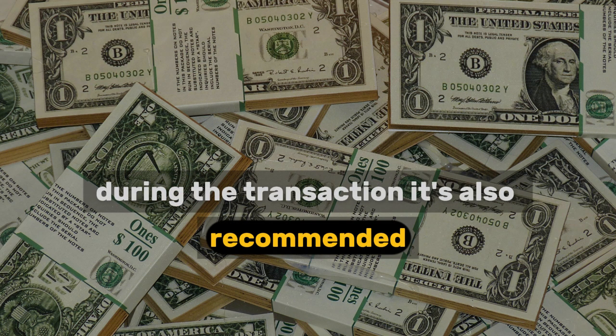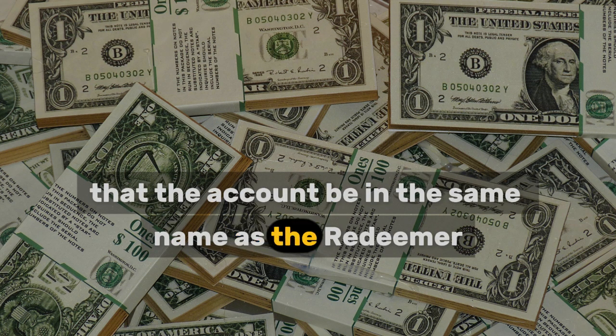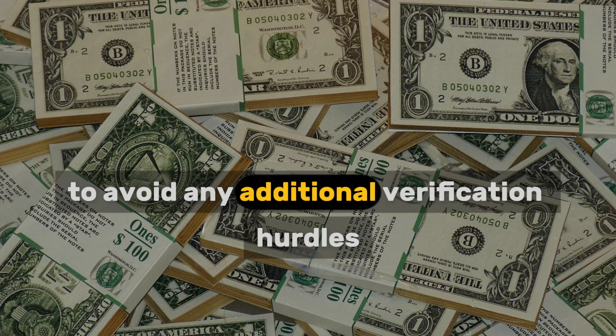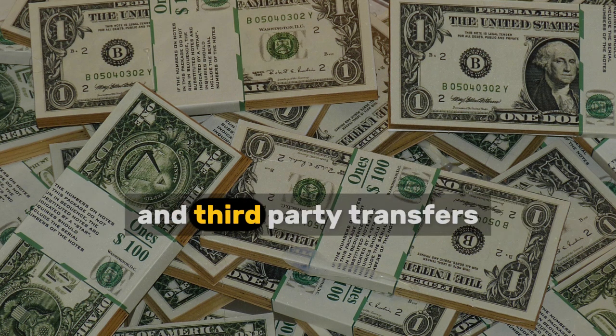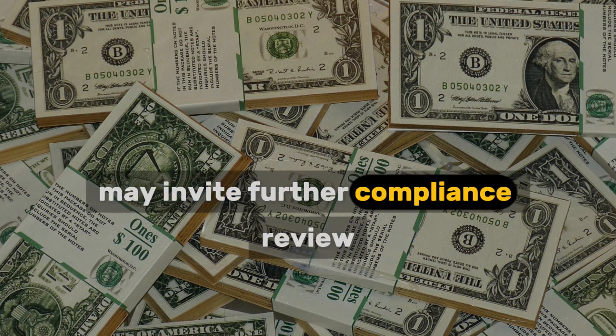It's also recommended that the account be in the same name as the redeemer to avoid any additional verification hurdles. Joint accounts, business accounts, and third-party transfers may invite further compliance review.